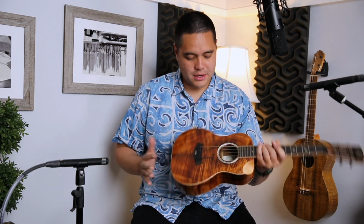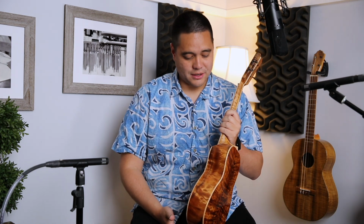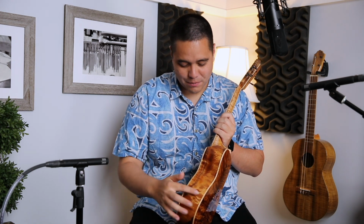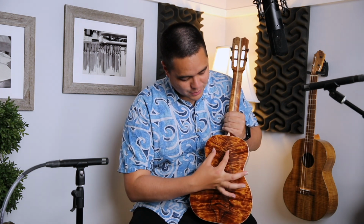It's just really mind-boggling in my opinion. So again, beautiful Hawaiian curly koa on the front. You can look at it here on the sides. I just love the different colors, the black, the blondness. Look at that perfect book matching, this nice striking black line that comes right in the middle of the instrument. This is literally the definition of perfect book matching.